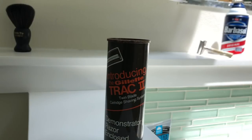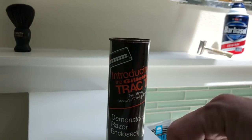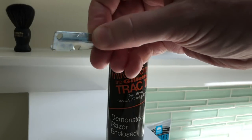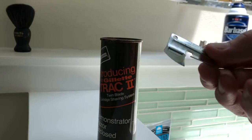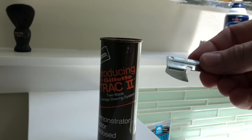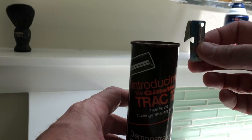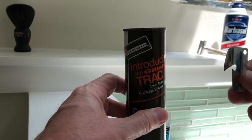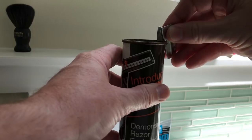All right, let's open this can up and see what's inside. Since it's such a tiny little can, I'm going to use a tiny little can opener. This is a military issue can opener to open old cans, like K-rations and things like that from the olden days, from World War II all the way up till now, I guess. So if you've never seen one of those, that's what this is. It's going to open this can. All right, this thing has been sealed since 1971. It's 47 years old. Let's see if the razor inside is able to be shaved with, shall we?